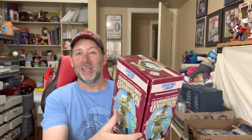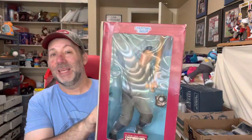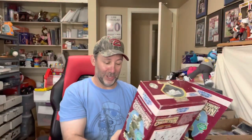I bought these for $2 each. They're nothing terribly exciting because this figure looks terrible. This is a Lou Gehrig figure. Let me open it up so you can see what he looks like. Yeah, it's not the greatest looking figure, but if someone is a Yankees fan or a Lou Gehrig collector, that is the goofiest looking face I think I've ever seen on a figure. But I paid $2 for it. My guess is this will go for, I'll put it for like $12.95. We'll see what happens.